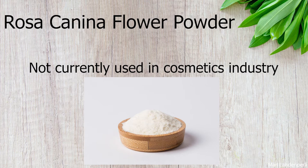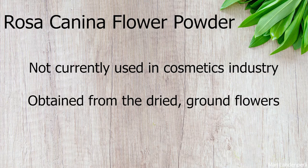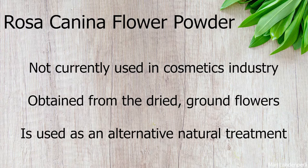Rosa Canina flower powder. Not currently used in the cosmetics industry. Rosa Canina flower powder is obtained from the dried ground flowers of the Rosa Canina. It's used in the food supplement industry as an alternative natural treatment by mixing Rosa Canina flower powder into a lot of water. Some sources say you shouldn't eat or drink rosehip infused things.